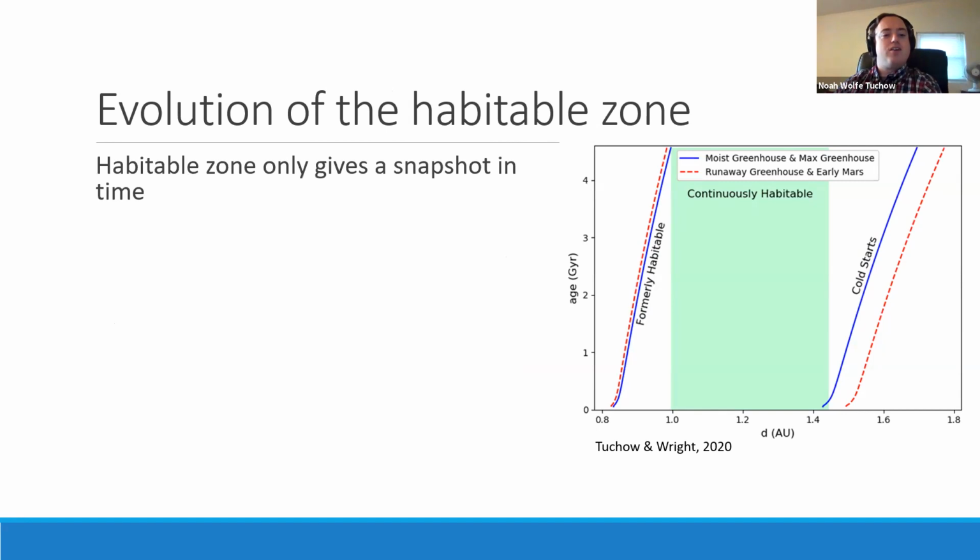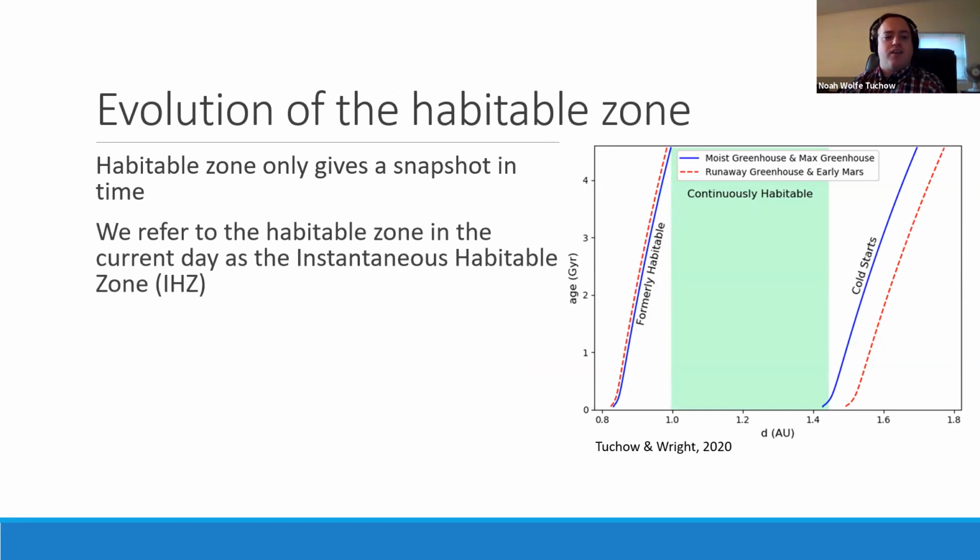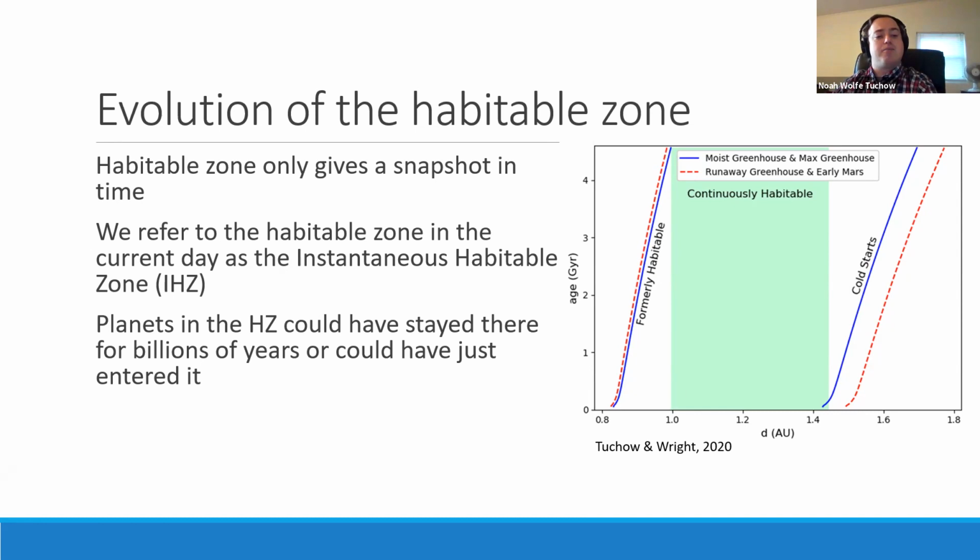The habitable zone only gives a snapshot in time. It doesn't really tell you the history of the planet, but it just tells you if it currently lies at a habitable distance from the star, as dictated by the model that generated the habitable zone. We typically refer to the current day habitable zone as the instantaneous habitable zone. A planet that you find in the current day habitable zone could have stayed there for billions of years, or it could have just entered it.